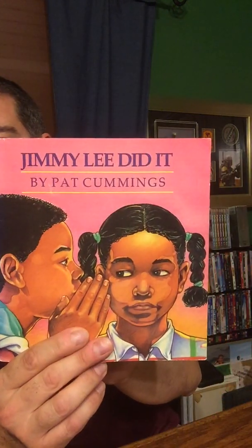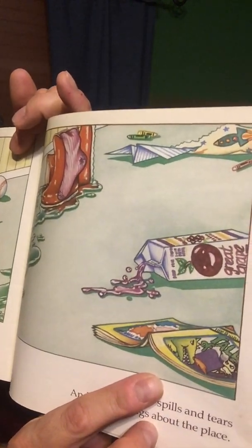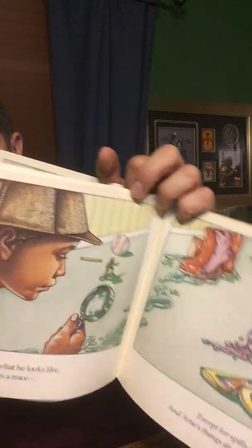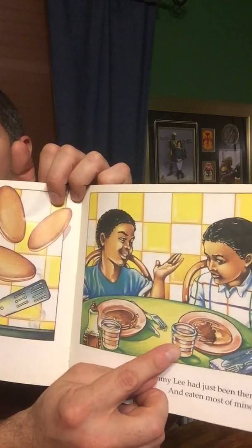Did you find Jimmy Lee in this story? Did you notice who it is? Remember back at the beginning how the little boy was reading comic books? And then later in the story, Jimmy Lee has been leaving some things out. Look, there's some comic books. She can't find him, but he's always leaving her brother's things out. In fact, if you look back in the story, he said Jimmy Lee ate her pancakes.